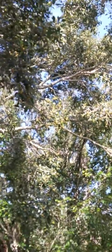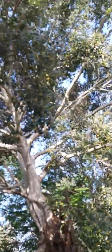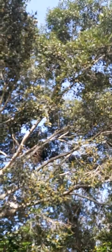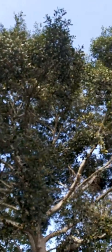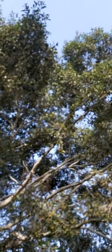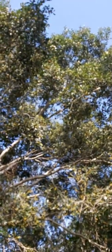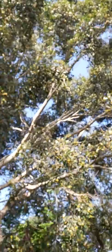And look, there's the fig eater birds up here. These ones have the red around the eye. I'm not sure what sort of oriole or fig eater they are. You usually see a lot of them with the blue around the eye. These have red. Don't know if you're even seeing them.